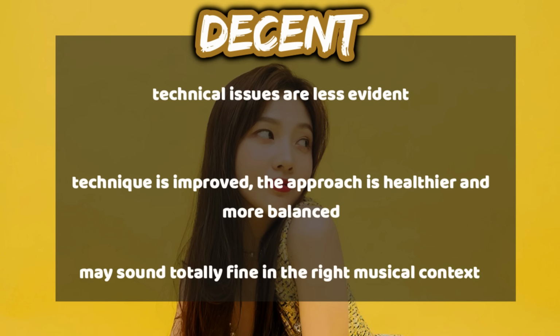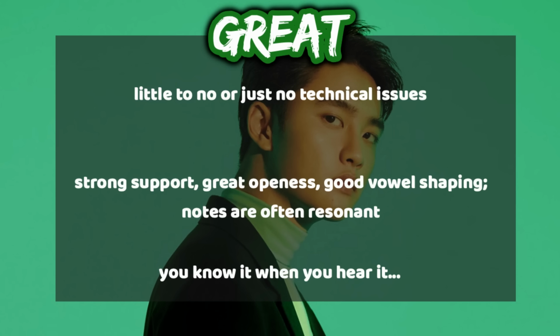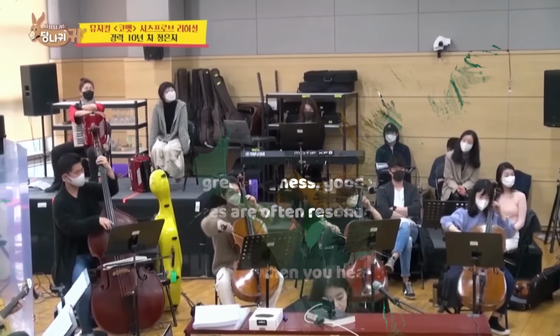Yellow, meaning decent, signalizes a step in the right direction. There are still some issues and things to work on, but they're not too overwhelming. While these yellow notes may sound already good enough, when green kicks in, you know you're listening to a great technique. You'll hear depth, strong support, openness, good vowel shaping, and more in all its glory.